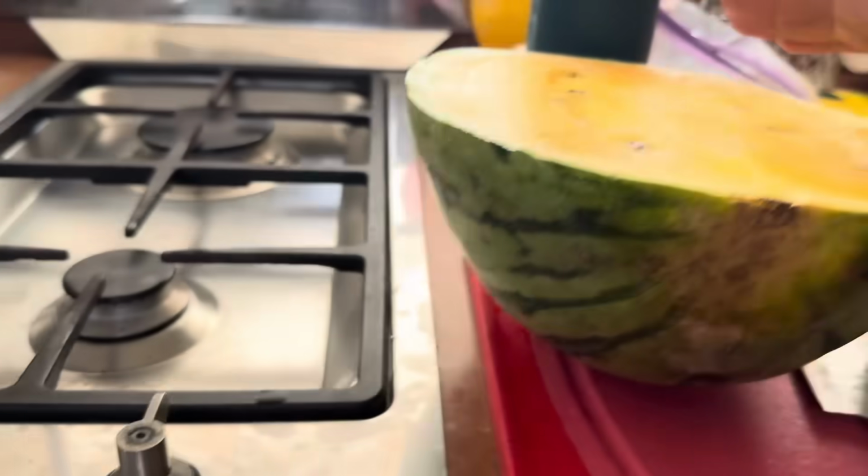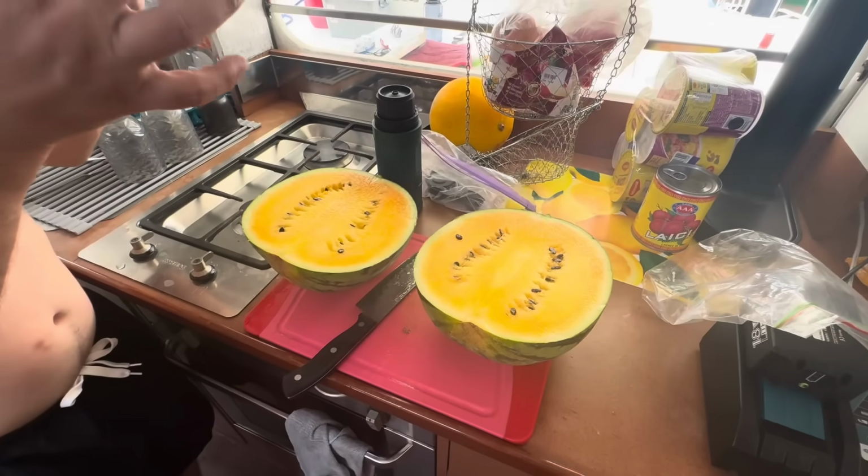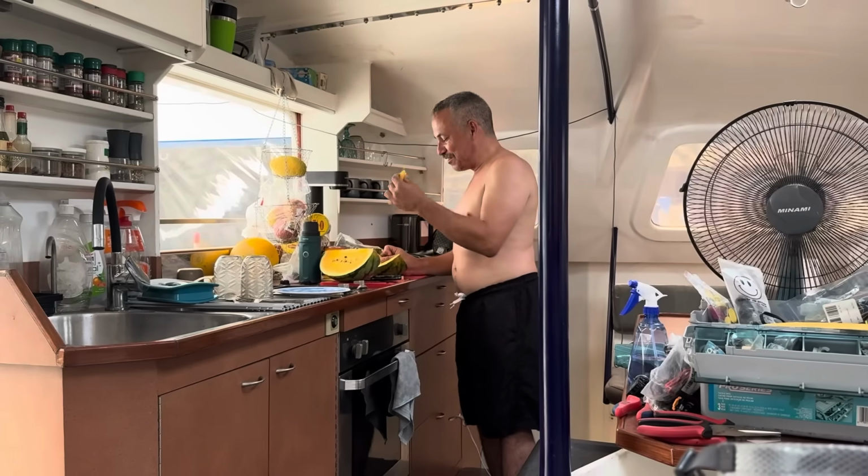Be careful in Malaysia. You think you get a watermelon, you get a pumpkin. What is that? A squash? It smells like a watermelon. Why is it orange? No, it's actually not bad. It's actually just watermelon. Orange watermelon in Malaysia.